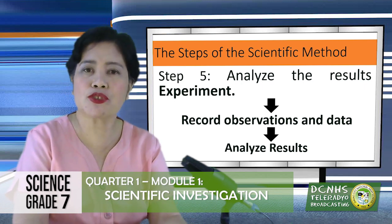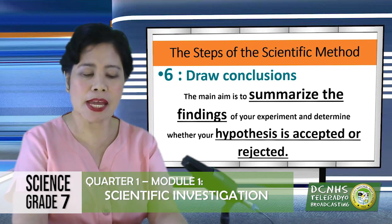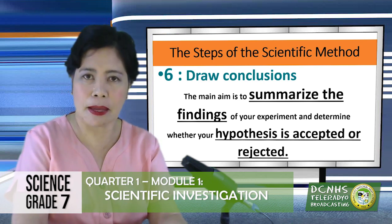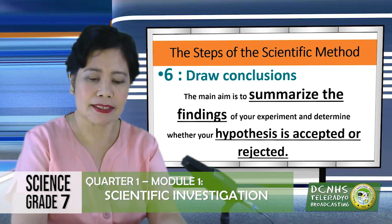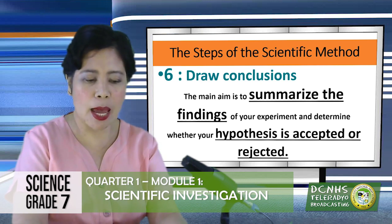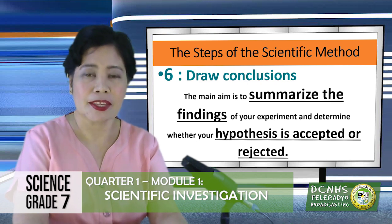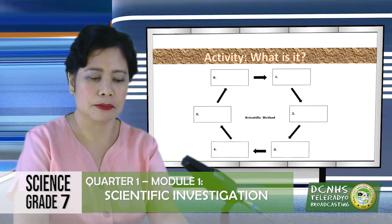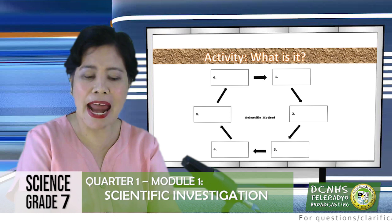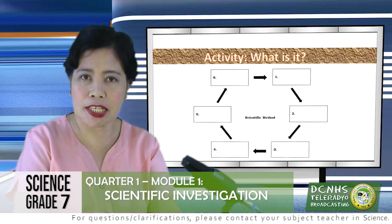Finally, you need to draw conclusions. The main aim is to summarize the findings of your experiment and determine whether your hypothesis is accepted or rejected. Did you understand the context? You can now write the 6 steps of the scientific method in a separate sheet of paper. Inyong sundon ang diagram na makita sa inyong module. Pause this video while you are answering the activity, after which, return to this video to continue.